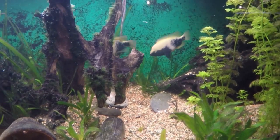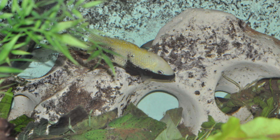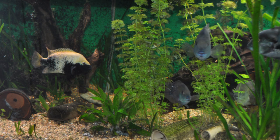Now, if you can keep them to maturity, breeding them in captivity poses no real challenges. Pairs will breed on an exposed surface, a rock, clay pot, or a similar structure. The pair will be found guarding their eggs aggressively, and once the wigglers have hatched, the parents will transfer them to a small, pre-dug pit in the substrate.